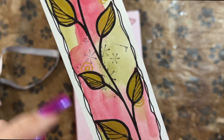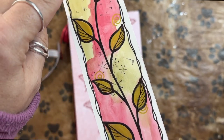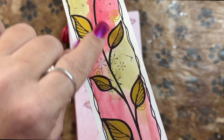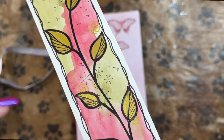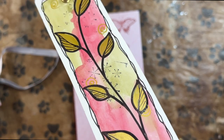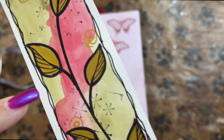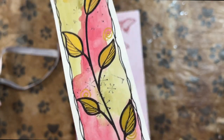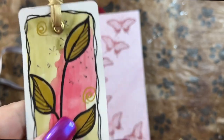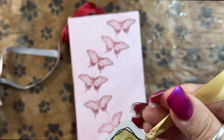So I know that she watercolored this and then drew on the leaves and then colored them in with her metallic pen or watercolor. Oh, there's little swirls here too. Little metallic swirls, and then some ink work, pen, and some stamping. And then she went around it, put a beautiful little eyelet in and some ribbon.